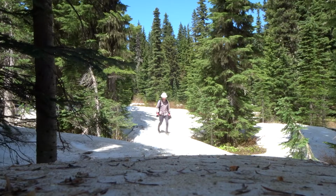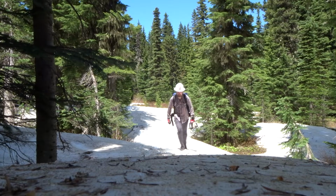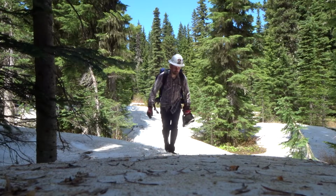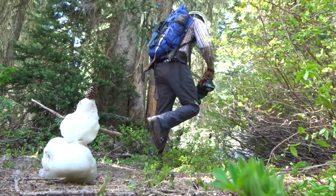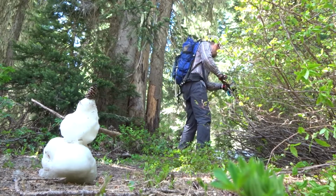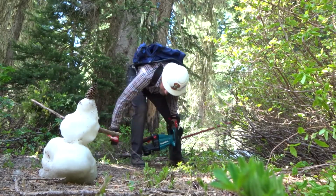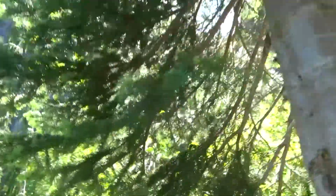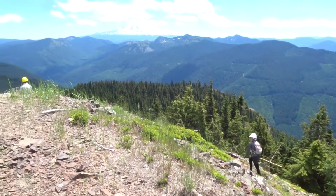Now, the contingent of us that was out on foot for the trip got up to pretty high elevation and ended up encountering about 3 feet of snow up there, which was pretty wild. Eventually, we dropped back down a little bit. The snow cleared, and we were able to get back to work. It was really, really lovely. Just gorgeous country. A lot to see, a lot to look at.